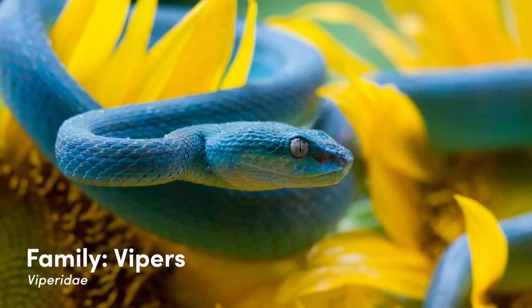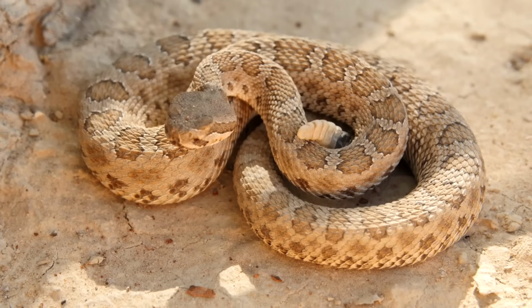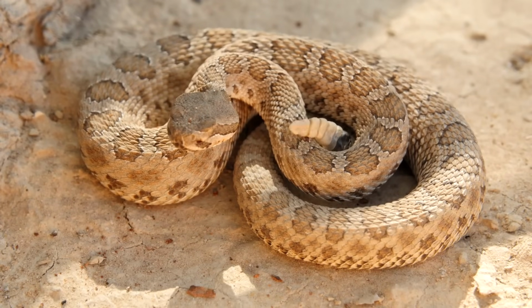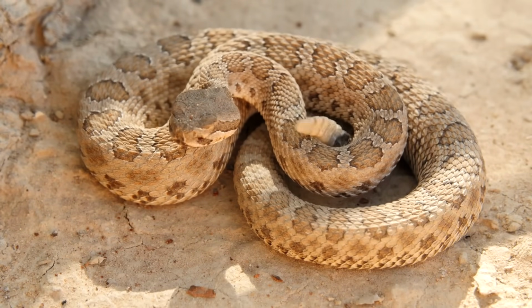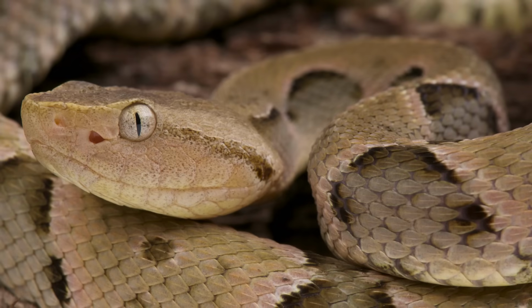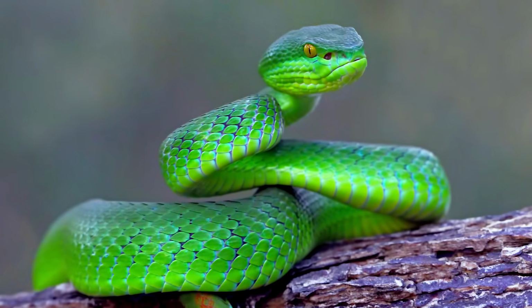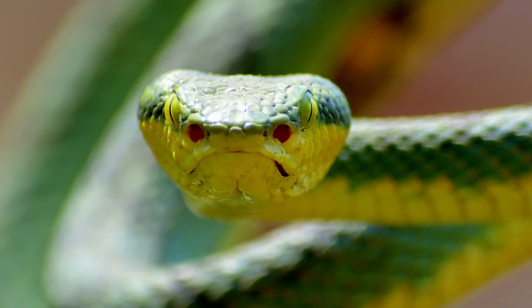Vipers are a group of venomous snakes, much smaller than boas, who have long fangs used to inject venom into their prey. Viper's venom is hemotoxic, which is less deadly than the neurotoxic venom used by elapids that we'll discuss later on. Pit vipers are the largest subfamily of vipers, which include lanceheads, rattlesnakes, and moccasins, and are distinguished by the presence of their pits, which are found between the nostril and the eye on each side of their face.